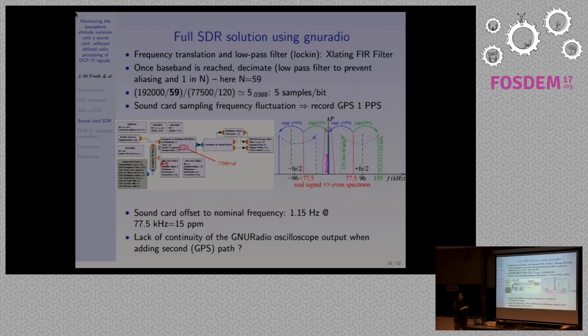And this is obvious once you realize that you've recorded a real signal. This is not an IQ output, a complex output. It's a real signal. A real signal is even. So you have the same component on the positive frequency and the negative frequency. So whether you put plus 77 or minus 77, you always end up having one of the information components in the baseband.